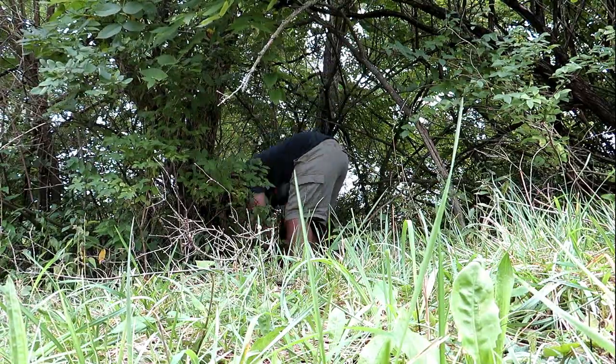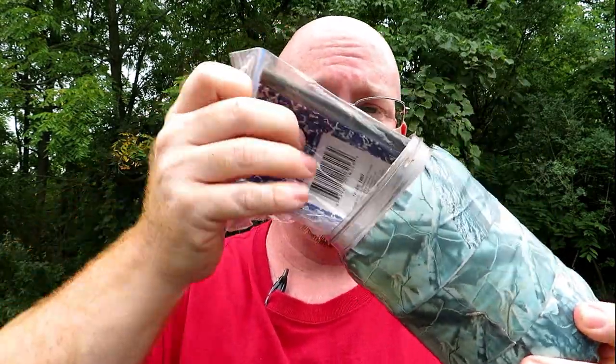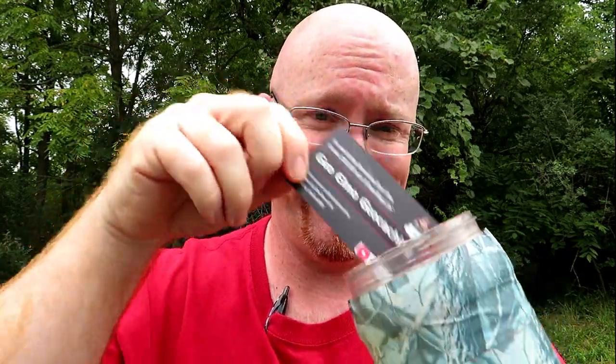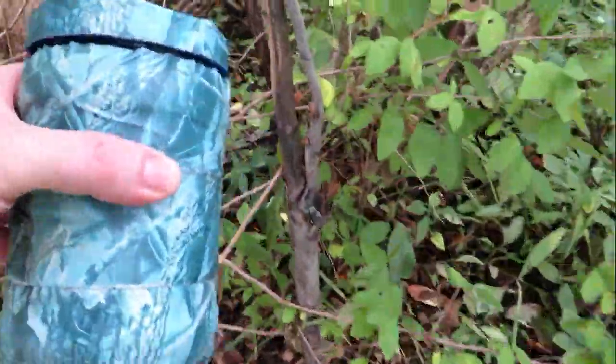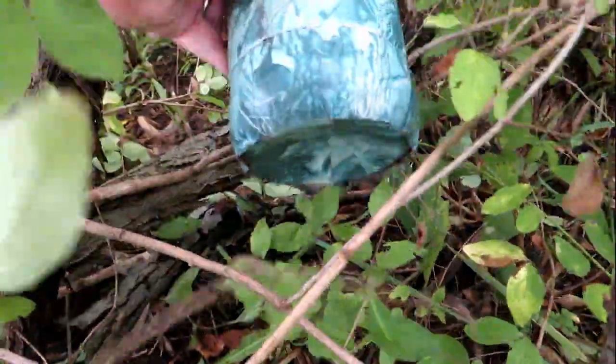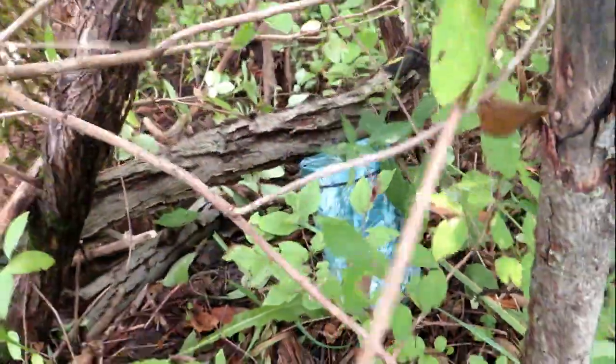Got it. Well, here's the cache container. The logbook, I've actually signed this several years ago, so no need to sign it again today. I'm dropping in my calling card here today, as well as Geo Elmo, you're going in too. There you go, little cache. There, that's a good hiding spot for you right there.